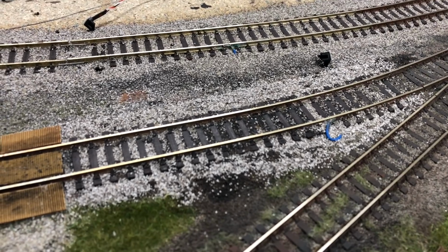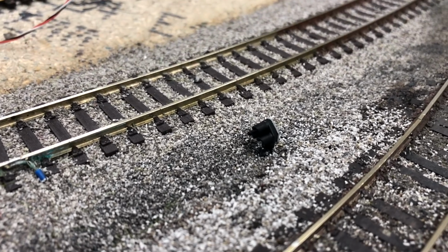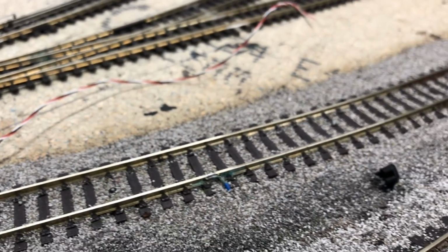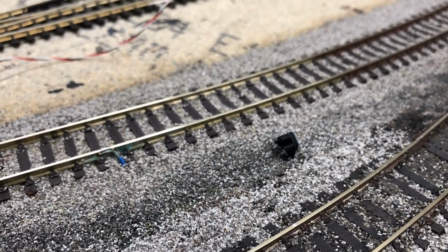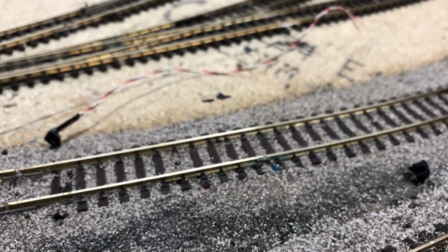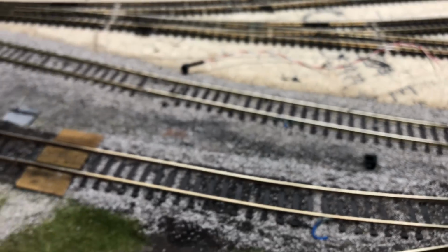Another thing you can see is I've added a ground signal from Absolute Aspects. It's a cracking little signal, I really do like it. I've got another one to fit there, but that one at the minute is temporarily wired up to a Pico switch, and I've got a couple of Gaugemaster ones on the way. So once they arrive, I can get the other one installed and show you how to fit those. So yeah, there's just a few bits behind the scenes that I've been doing.